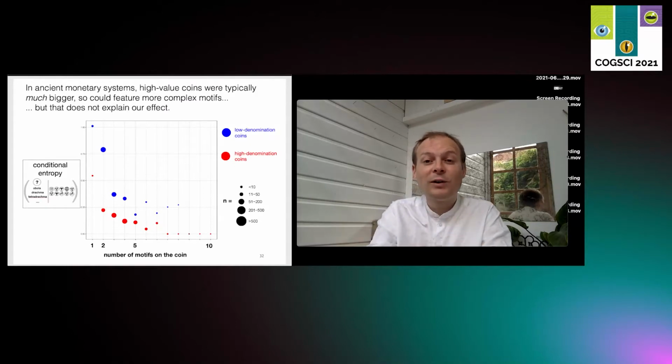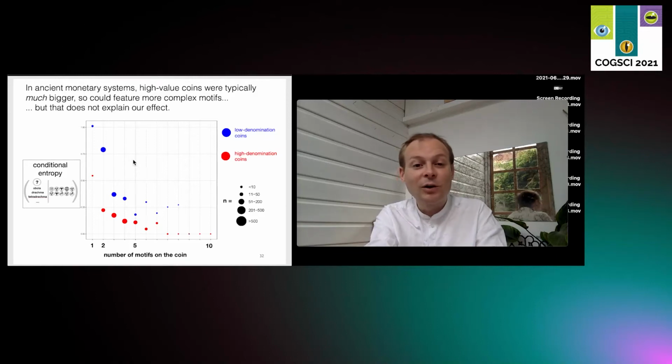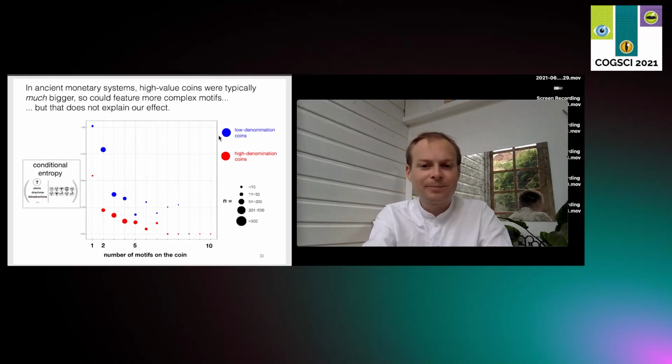Here again, we plotted the conditional entropy of denominations given designs, but this time the set of coins are plotted according to the number of motifs that a coin carries. As you can see, the conditional entropy drops with the number of motifs, so coins with more detailed images carry more information, but conditional entropy remains higher for low denomination coins, even when controlling for that.